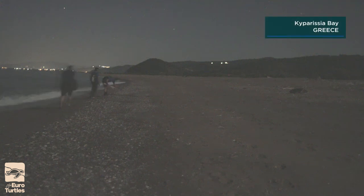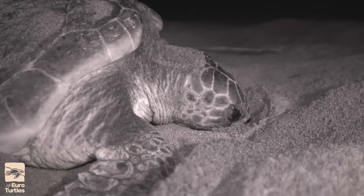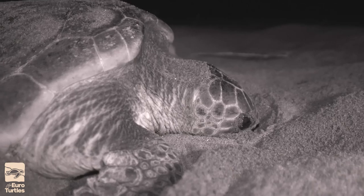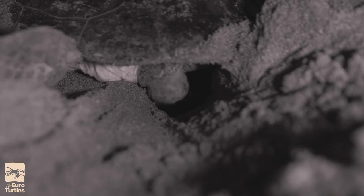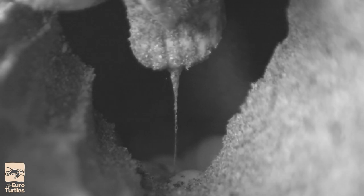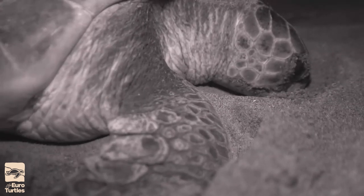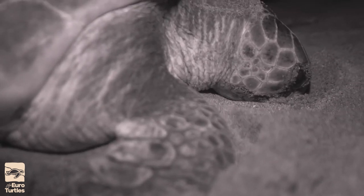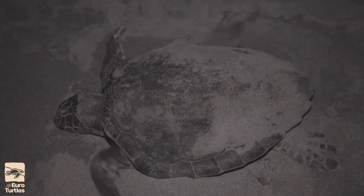It is nesting season. Every night, volunteers patrol the main nesting beaches and monitor the turtles. A sea turtle needs a quiet beach to start excavating the nest and laying eggs. Any bright light, any movement or loud noise could make her abandon the nesting attempt and return to the sea. Immediately after the last egg is laid, she begins to cover the chamber. She then camouflages its location by throwing the sand over the nesting site.